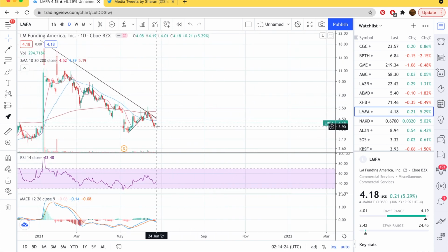LMFA made a higher low. Let's see if it continues to go up higher. Again, it got rejected from the 200 MA, and the downtrend line was looking bullish, but then got rejected. Was a breakout. That's generally a sign of reversal. We saw that with DPW as well.